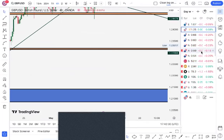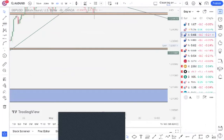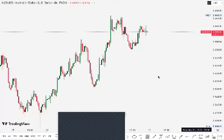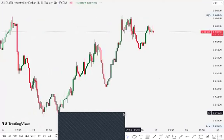For AUDUSD, it's somewhat in a range, and I've been saying to you guys, listen, the market tends to trend for just 40% of the time. The rest of the 60%, it is in a range, right? So even whilst you're in a trade and you're counting your waves, you need to also have it at the back of your mind that the market could pull back and get into a range at any point in time.